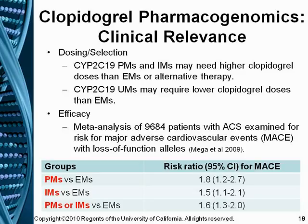So there was a meta-analysis of 9 of the cohort or genetic sub-studies that was presented at the American Heart Association last year. They included about 9,700 patients who had suffered an acute coronary syndrome. And what they found overall is that those with a loss-of-function allele, so poor metabolizers or intermediate metabolizers, had about a 1.6-fold greater risk for a major adverse cardiovascular event during clopidogrel therapy compared to extensive metabolizers. This risk was nearly 2-fold greater in poor metabolizers with 2 loss-of-function alleles and 1.5-fold greater in intermediate metabolizers with a single loss-of-function allele.